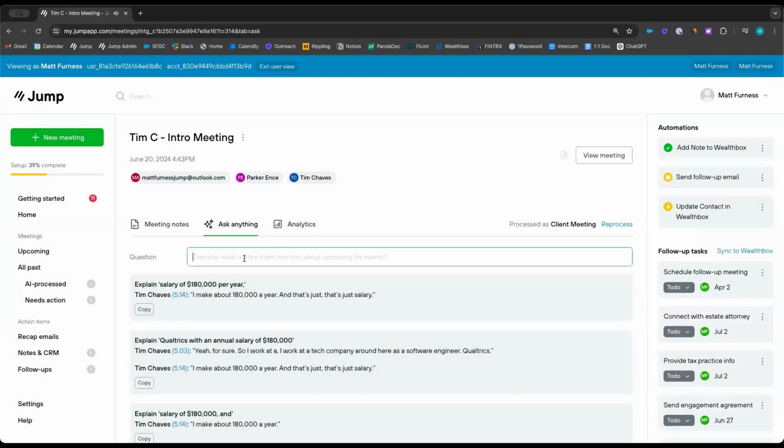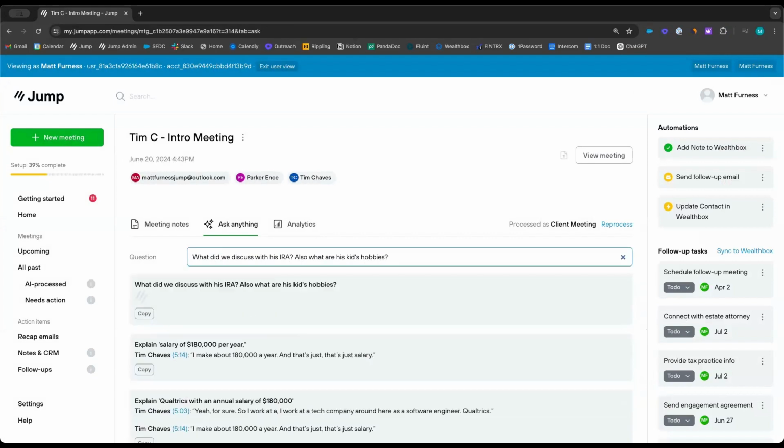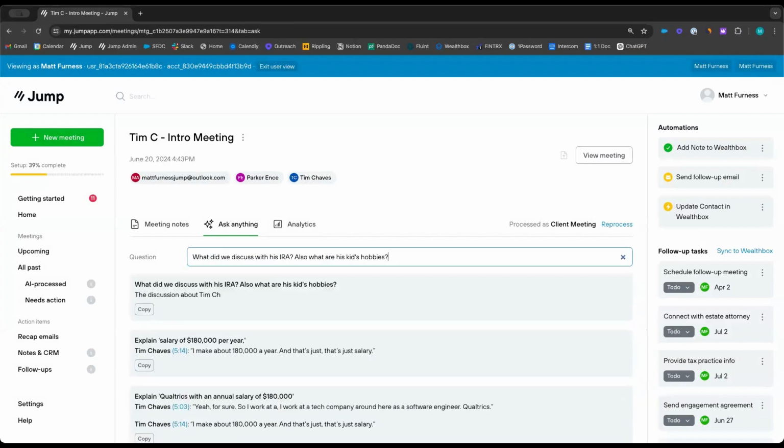You can also ask questions kind of ChatGPT style, like what did we discuss with his IRA? Also, what are his kids' hobbies? And it will give you those outputs in a couple of seconds, just pulling from the transcript and giving you a little bit more detail.